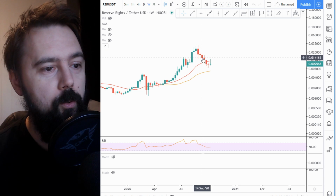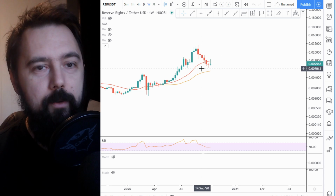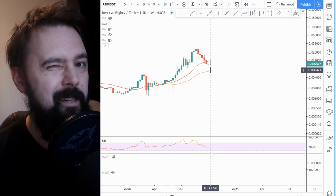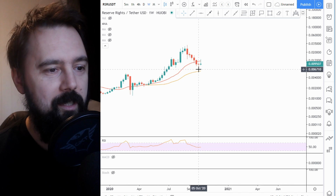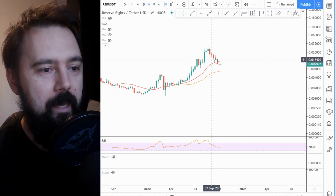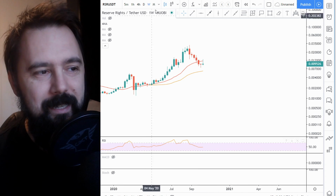It was 1, 2, 3, 4, 5, 6 weeks with red candles. So even though this is a green candle, it's really a shitty green candle. You wanna see a full thick green candle for this one. So that's bad. I won't say bad, but it's not really good.